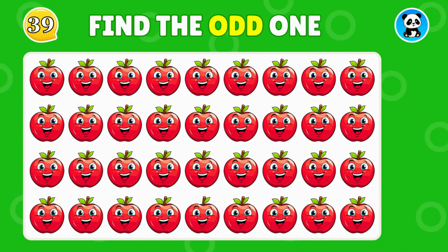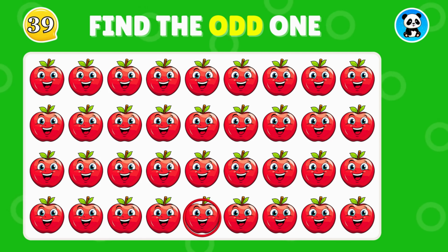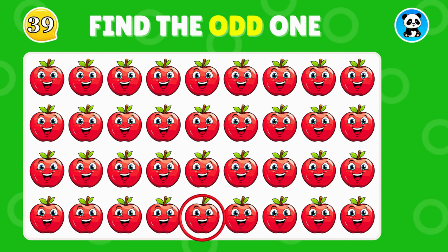Spot the different apple among these emojis. Here it is. This apple has only one leaf.